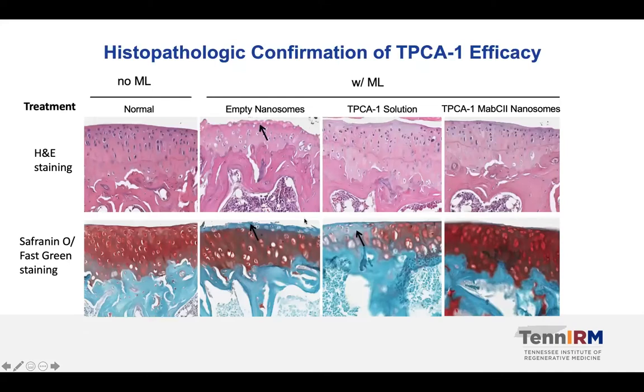If we look at these joints, the histopathology, we see that the joints that are treated with the TPCA-loaded nanosomes that are targeted show very good cartilage at this point. This is 6 weeks out from the start of the mechanical loading. Whereas the ones with empty nanosomes or TPCA solution do not show as good histopathology.